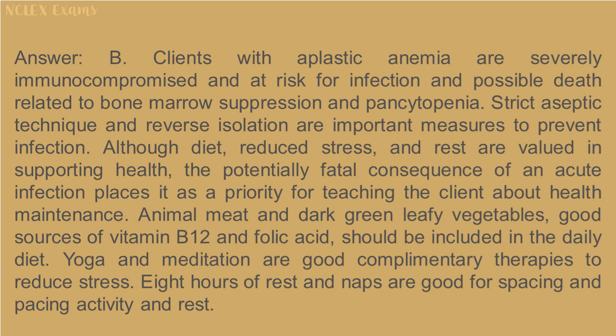Answer: B. Clients with aplastic anemia are severely immunocompromised and at risk for infection and possible death related to bone marrow suppression and pancytopenia. Strict aseptic technique and reverse isolation are important measures to prevent infection. Although diet, reduced stress, and rest are valued in supporting health, the potentially fatal consequence of an acute infection places it as a priority for teaching the client about health maintenance.